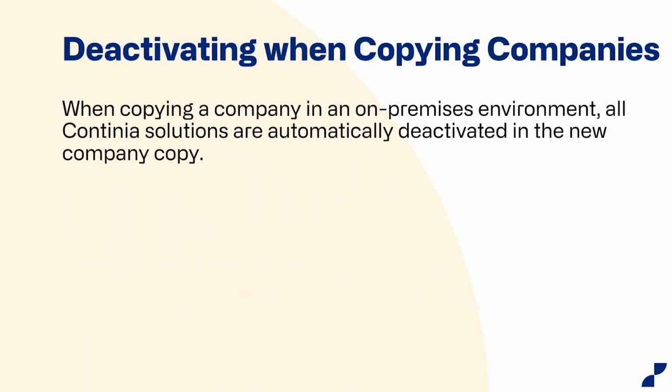Let's switch over to deactivating when you copy companies. When you do a copy of a company in Business Central Online or in Business Central on premises, all Domo Capture solutions are deactivated. With this version of Domo Capture, we added the deactivation for the on-premises environments. It was already present in the online environments.